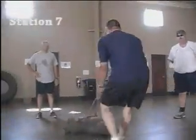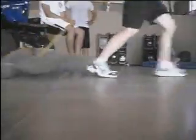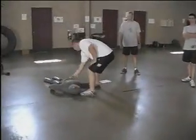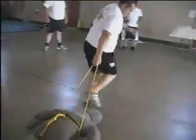At Station 7, a 125-pound dummy will be lying on the ground in front of a painted black line. The applicant will drag or pull the dummy towards another black line 24 feet away. The applicant must pull the dummy completely across the line. Time will be stopped when the toes of the dummy cross the line. The applicant's time will then be recorded.